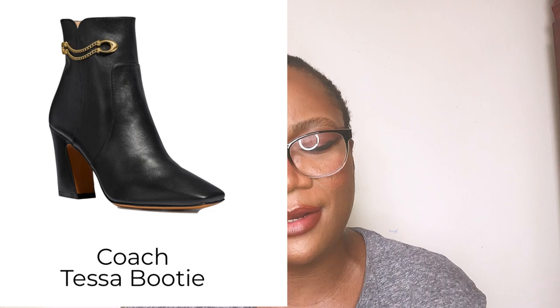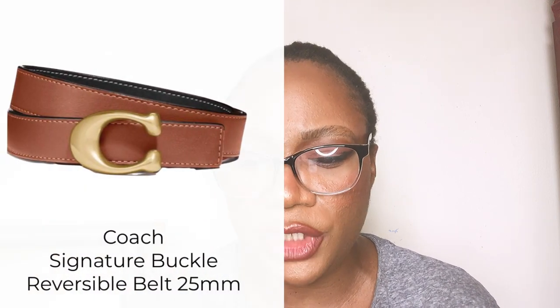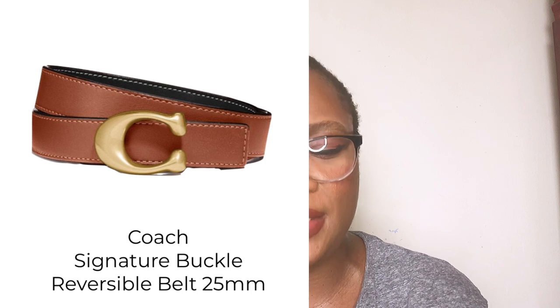The boot is called Tessa Booty, and I love the gold jewelry it has. It has like a necklacey kind of jewelry around on the side. It's so gorgeous. It can fit even a beautiful mini skirt just to show off the jewelry, even a dress as well. With this dress as well, you'll be able to show it off. And that's about it for the belt. Before I round it up, the belt is actually called Signature Buckle Reversible Belt, and it's 25mm in size.